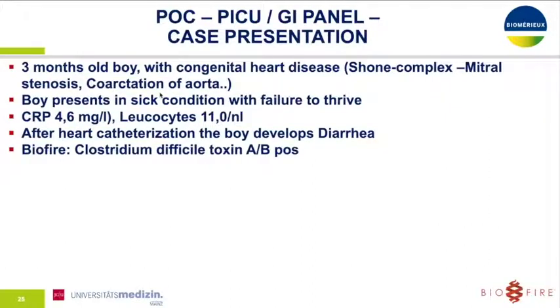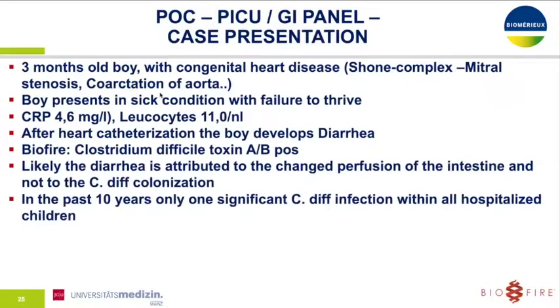And what we, again, of course, performed was BioFire testing and also conventional microbiology, and we could detect Clostridium difficile toxin in this case.